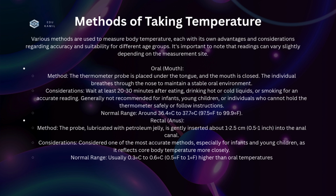Oral, mouth, method. The thermometer probe is placed under the tongue, and the mouth is closed. The individual breathes through the nose to maintain a stable oral environment. Considerations. Wait at least 20 to 30 minutes after eating, drinking hot or cold liquids, or smoking for an accurate reading. Generally not recommended for infants, young children, or individuals who cannot hold the thermometer safely or follow instructions. Normal range. Around 36.4°C to 37.7°C, 97.5°F to 99.9°F.